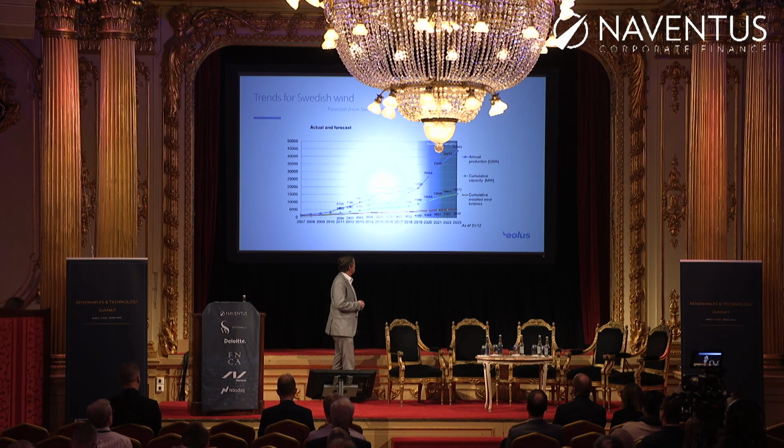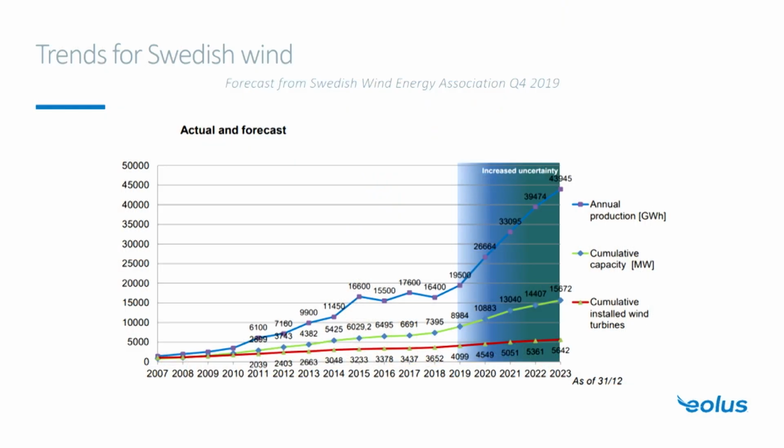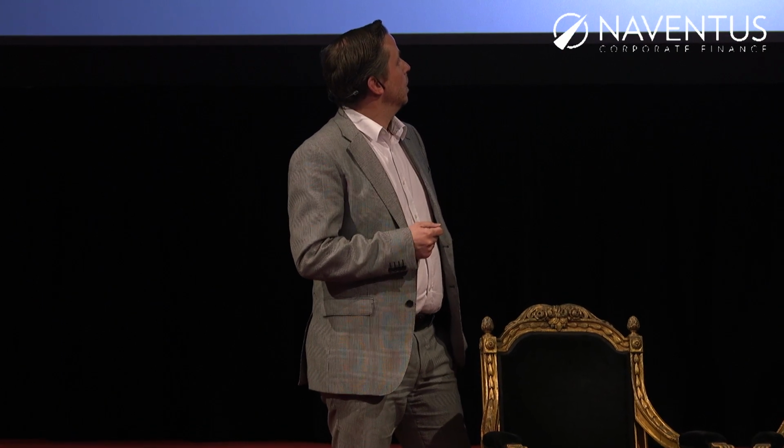And looking ahead, you see that, yes, the number of wind turbines will increase, but not by that much. Until 2022, the forecast is that we will have 5,400 turbines compared to 4,100 today. But the installed capacity will increase, meaning that we will have larger and larger turbines, and the production will increase even more, meaning that the efficiency of the turbine will increase, which of course supports lower cost of energy. So the forecast is that until 2022, the production will double from Swedish wind in just those few years.